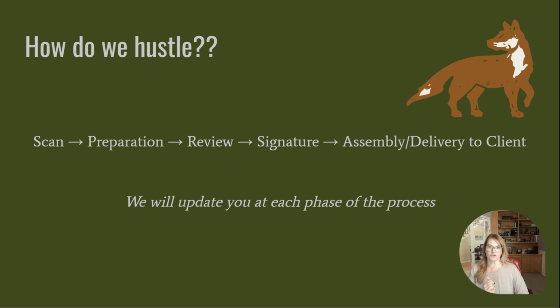We will update you in every phase of the process. So what we're trying to avoid is any anxiety that our clients will have about where's my tax return, what's happening. I gave you the information. So at each step of the process, we'll let you know where we are, and we'll let you know if anything's missing. So no need to reach out to us. We will be telling you your documents have been scanned, they're with the preparer, we've prepared the return, they're with the reviewer, and then when we send it out to you for your review and signature, obviously we email you at that time as well.